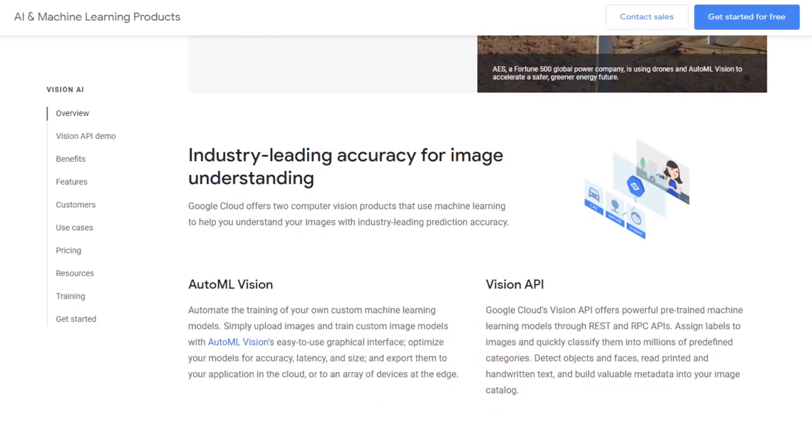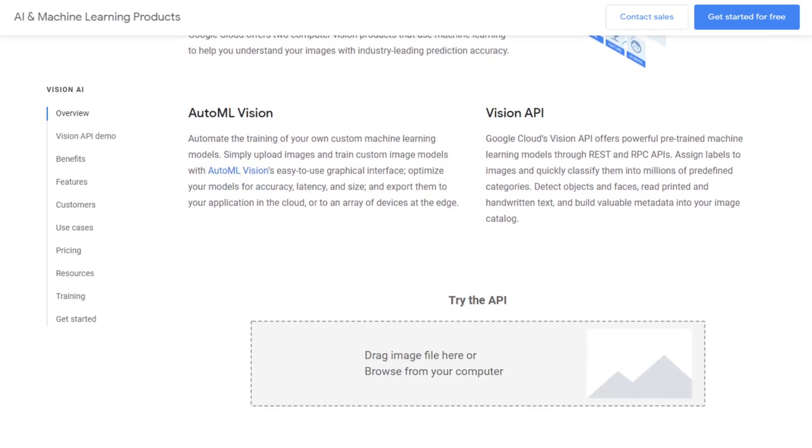Really, really impressive. Industry-leading accuracy for image understanding. Google Cloud offers two computer vision products that use machine learning to help you understand your images with industry-leading prediction accuracy. What that means, especially with the talk lately about monetization, is that, funny how this all worked out tonight with us. Wow, it is unbelievable how the algorithm can look at your pictures and see things you never thought of considering.